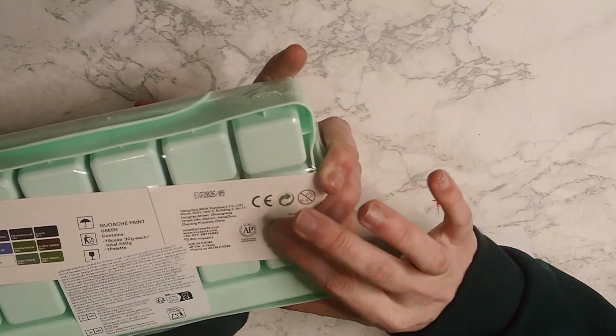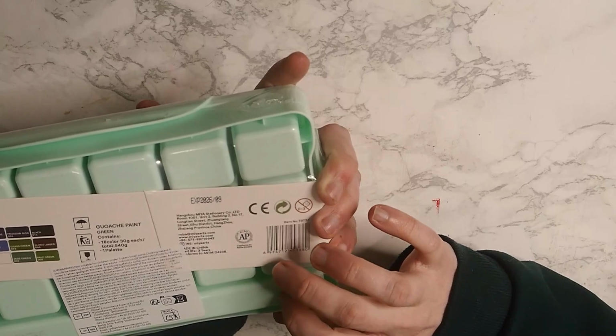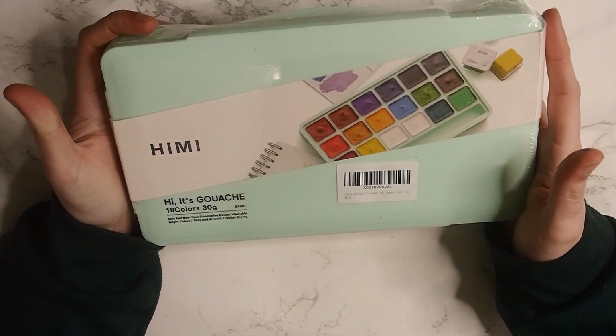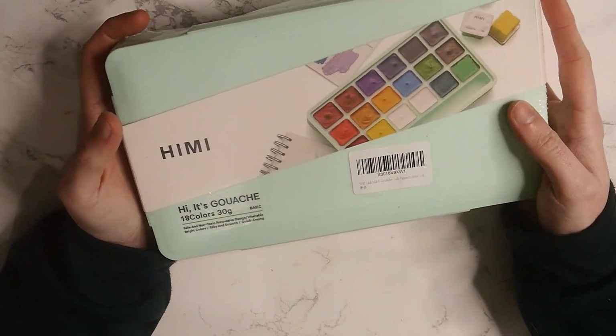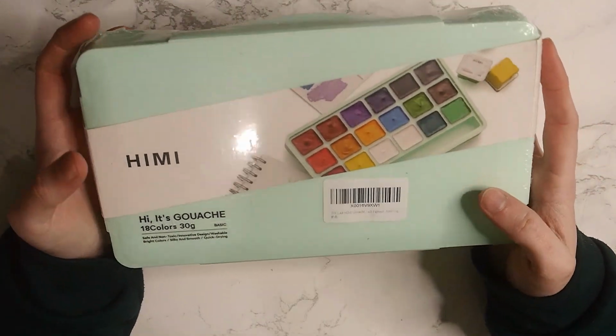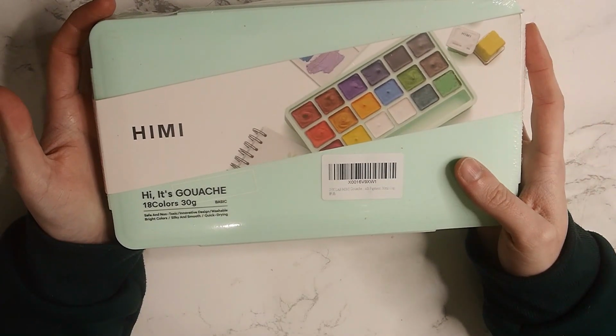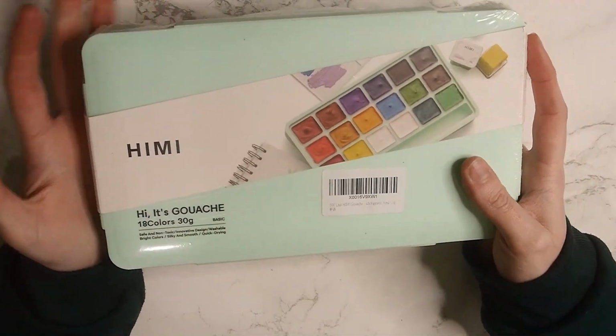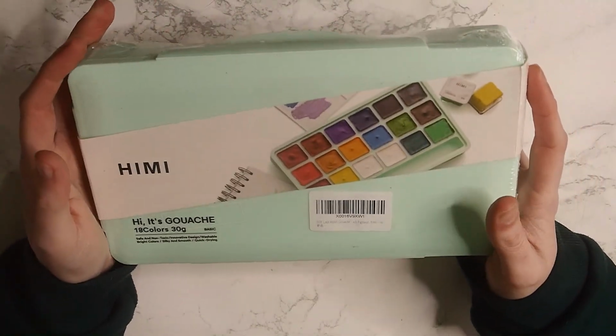I wouldn't recommend getting this otherwise because, again, there's no pigment information. And that's a big issue for me because you don't know what you're painting with. Pigment information for me is one of the most important things when it comes to a paint. So definitely something to consider when you're buying paint. But yeah, it'll be fun to play with these and see what they're like to paint with.